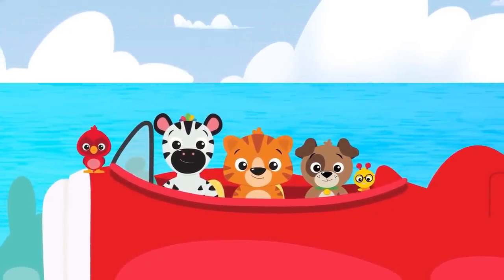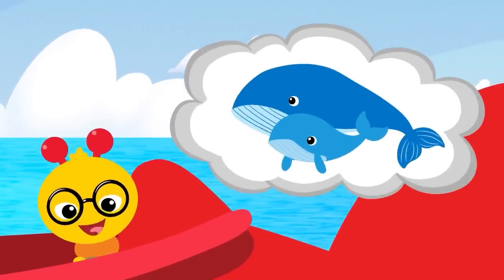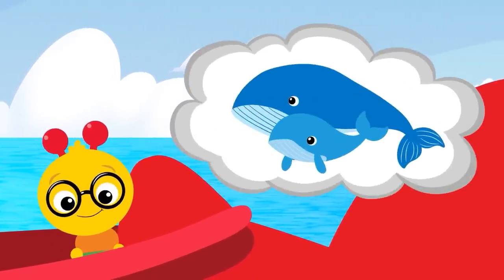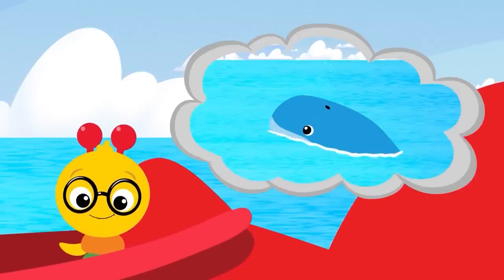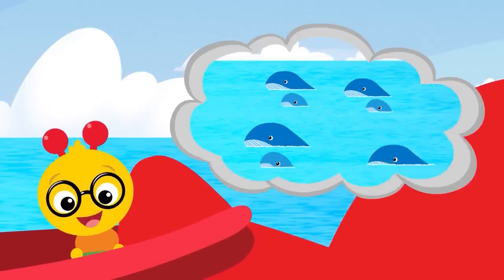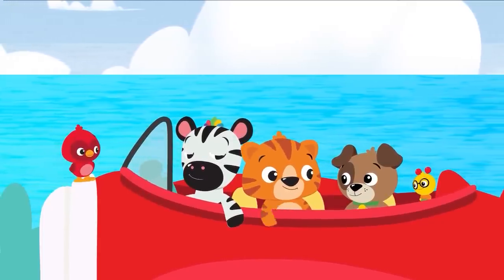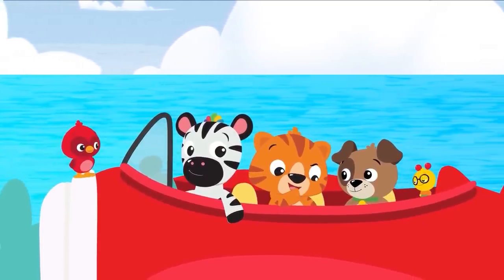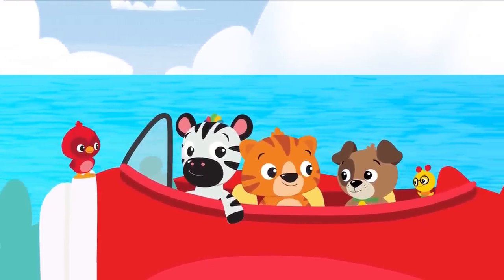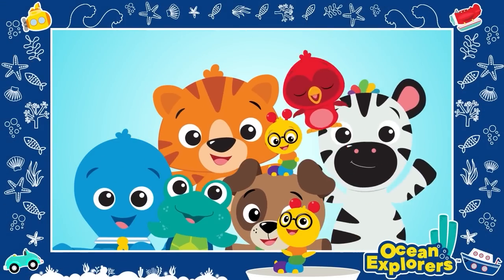What a fun day! We learned that blue whales are the biggest animals in the whole world, and that they breathe air through spouts. We counted big mama whales and small baby whales. After a great day like that, there's really only one thing left to do. What's that? Dance!